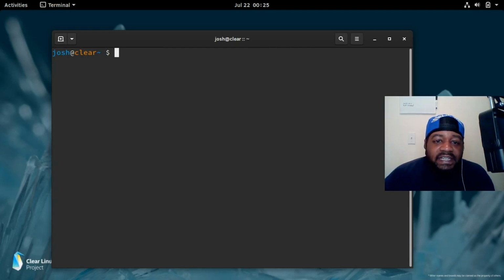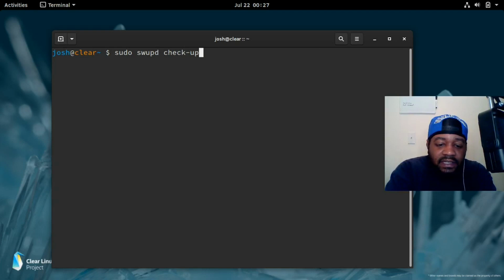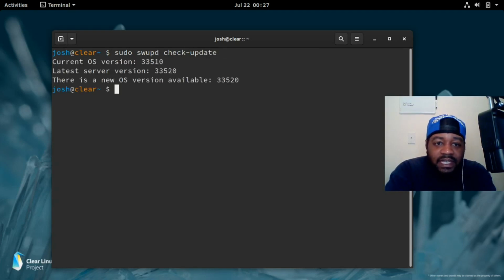And swupd is basically the package manager, which it kind of replaces apt and yum. You know what I'm saying? And it installs bundles versus packages. And I know I said packages, but what they call it is bundles. And you can check for updates and all that stuff using this command. And the way you manually check for updates is simply sudo swupd check-update and press enter. And this will check to make sure you have the latest version.